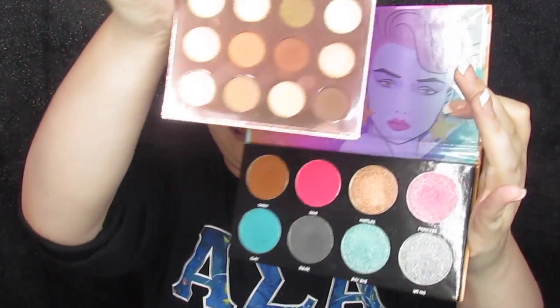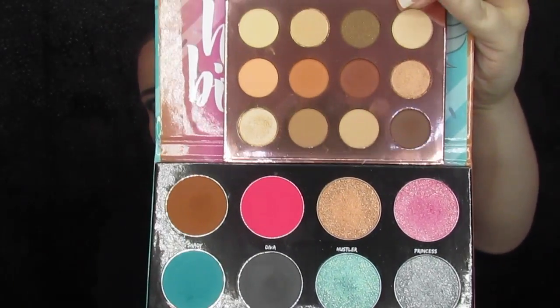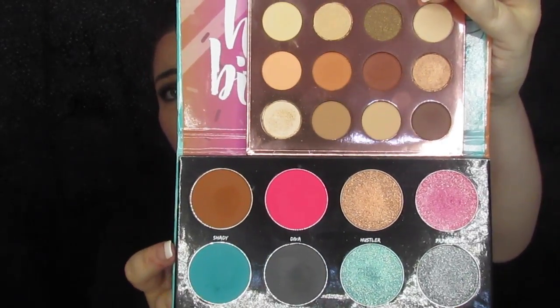But this palette is just so cute and it is so nice and huge. These pan sizes are so big. For comparison, here is a 12 pan ColourPop palette beside this 8 pan Cratefinds. Look at the difference in those pan sizes, you guys. These are huge compared to those. How crazy is that? You will have shadow forever. You probably would never have to replace this, except maybe when it expires, but we all know eyeshadow doesn't really expire. It's okay.